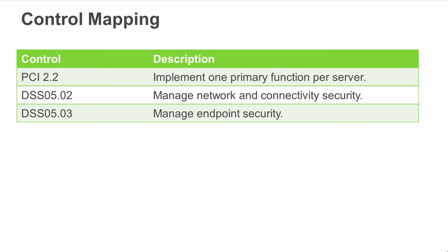And then mapping that to the controls, it's kind of funny because PCI, people complain about it all the time. It's the regulation around credit card processing. PCI has had this requirement for a long time of only one function per server. So I say PCI has been recommending microservices for a long time because it simplifies things and it makes it easier to secure.